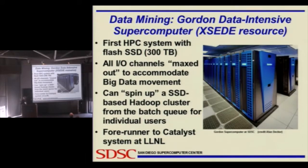Gets spun up. The temporary storage is on our flash, which makes it very fast, because that's IB connected to our processors. You load your data from Data Oasis, you do your science, you bust it down. So it's basically Hadoop on demand. And we can support multiple of these, just depending upon what's in the queue.